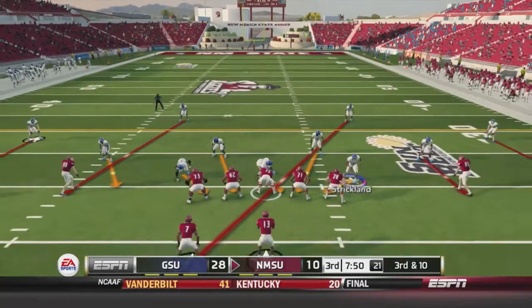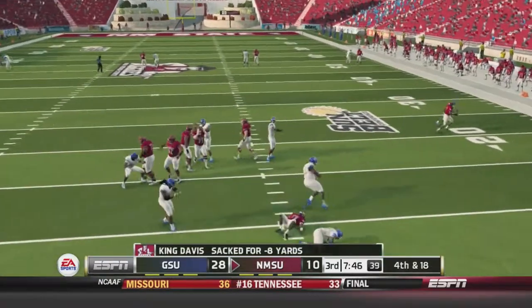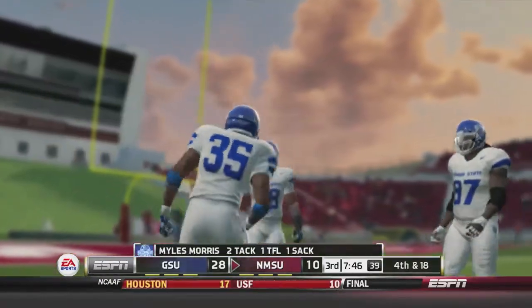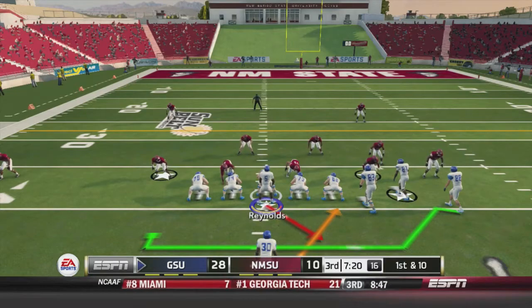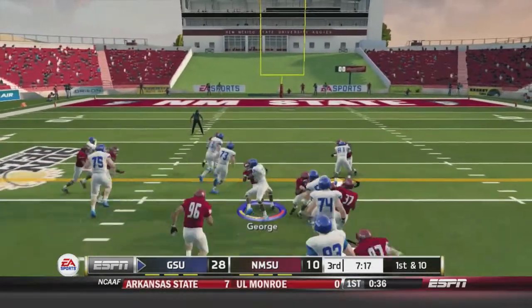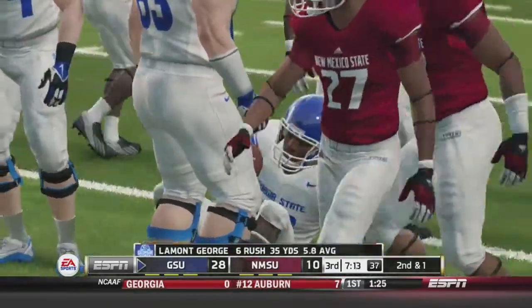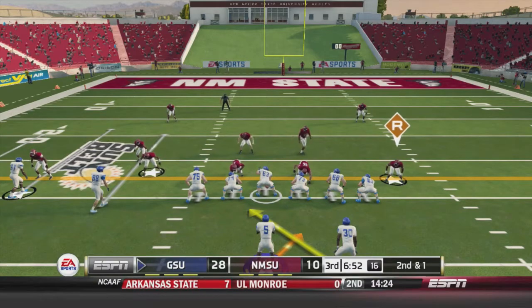3rd down and 10 now for the Aggies out of the shotgun. Davis gonna pass, but he is sacked on the play for an 8-yard loss by Miles Morris, and that's going to force a punt. And Georgia State takes over with good field position here, already in Aggie territory, as the handoff goes to Lamont George up the middle for 9 yards, setting up 2nd down and short here.